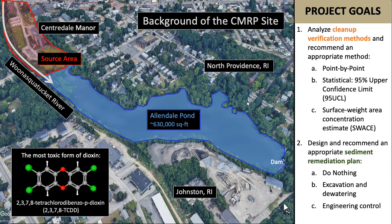The Centerdale Manor Restoration Project is a Superfund site north of Providence, Rhode Island, which you can see here. As a result of past chemical manufacturing activities in the source area, sediments in Allendale Pond were heavily contaminated with toxic compounds called dioxins. Dioxins are persistent in nature because they contain chlorine atoms natural processes cannot readily break down.